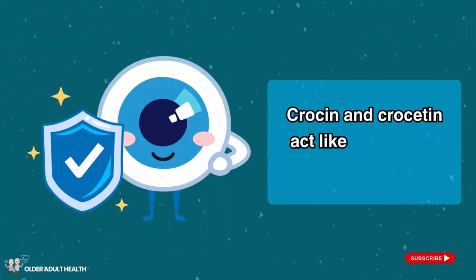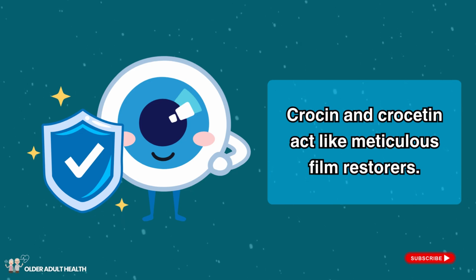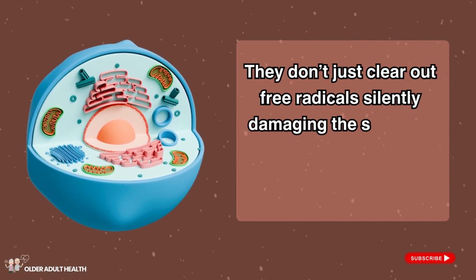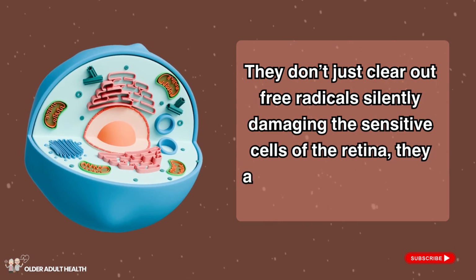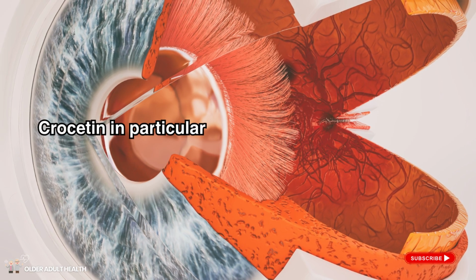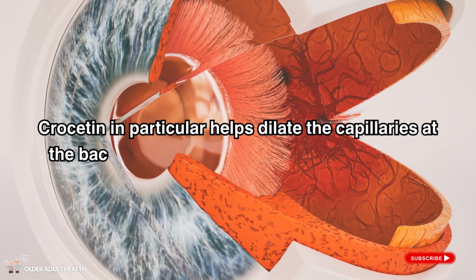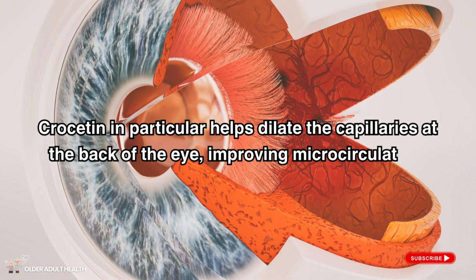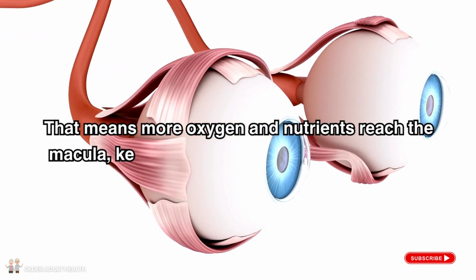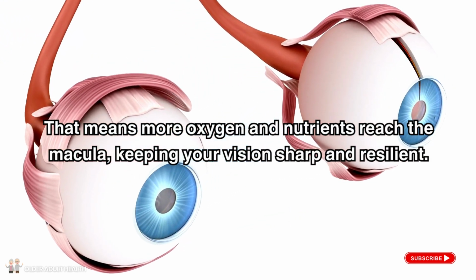Crocin and crocetin act like meticulous film restorers. They don't just clear out free radicals silently damaging the sensitive cells of the retina, they also help rebuild cellular structure. Crocetin, in particular, helps dilate the capillaries at the back of the eye, improving microcirculation. That means more oxygen and nutrients reach the macula, keeping your vision sharp and resilient.